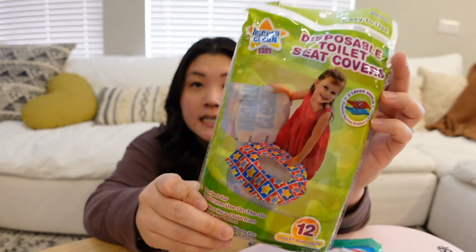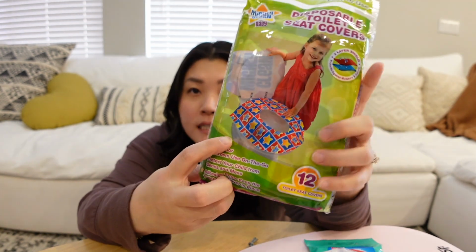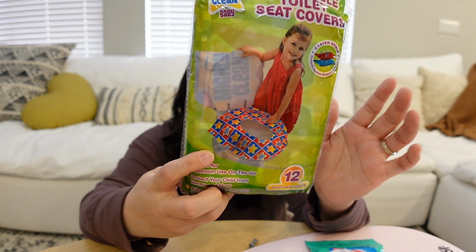So this is a toilet seat cover, but it's one that, if you can see, covers the whole top portion of the toilet. The idea is, though it has an adhesive, that is not the plan I'm taking with this. My plan is to put the cover on the toilet and then stick this one on top of it, to sit on top of the liner.